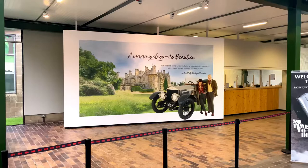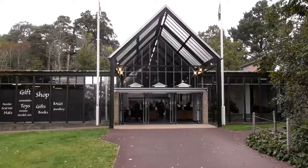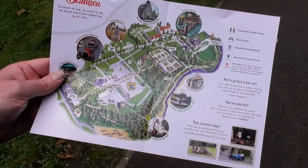The museum was founded in 1952 by Edward Douglas-Scott-Montagu, the third Baron Montagu of Beaulieu, as a tribute to his father. So we have a map and guidebook to the museum. So come with me and let's take a look.